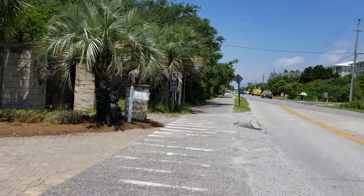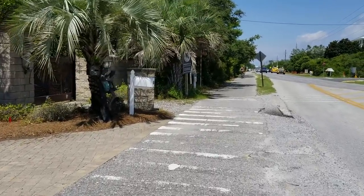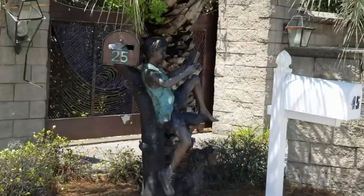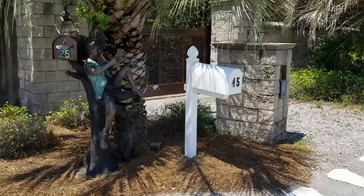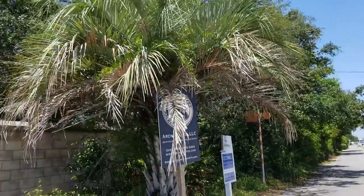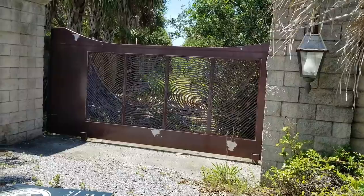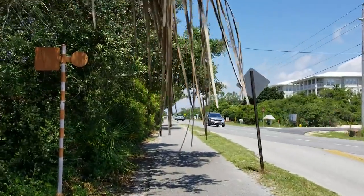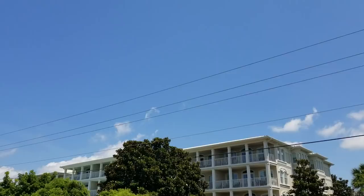Isn't this pretty? Look at their mailbox. Probably shouldn't show their address. But, I mean, you're not asking for attention, though. Come on. That's really cute, though. It's adorable. And pindo palms. It makes me so happy. Look at the gate. Did you see the gate? It's pretty. Okay, that's all. It's really hard to vlog with other people.